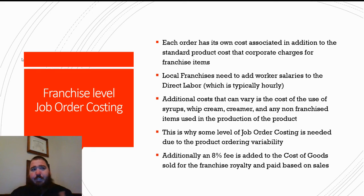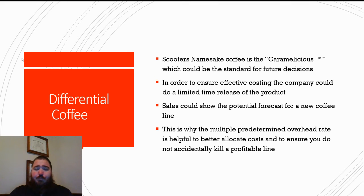And so I would think the job order costing would be more applicable because also you have to do the worker salaries in there that may or may not be the same at the manufacturing side. And then you have to allocate for those other expenses that you may have to make the additional parts of the drink, plus the fact that you have the differences in what items they order. And so I think that's important.